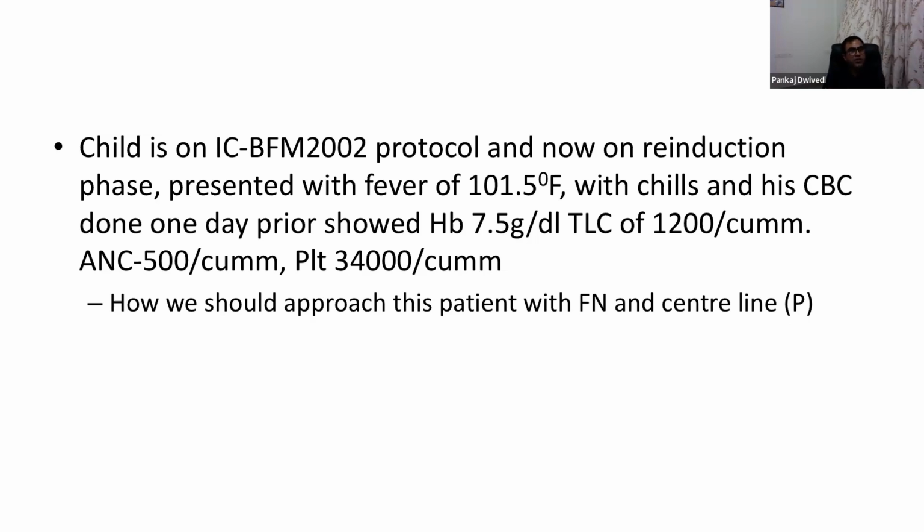He presented with a fever of 101.5 degrees Fahrenheit with chills, and his CBC done 1 day prior showed a hemoglobin of 7.5 grams per deciliter, WBC at 1200 per cubic mm, and an absolute neutrophil count of 500. The platelet count is 34,000 per cubic mm. How should we approach this patient with febrile neutropenia and central lines?